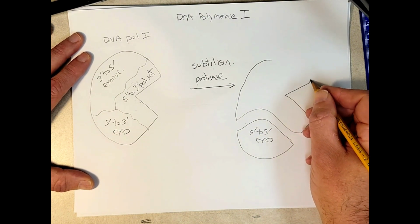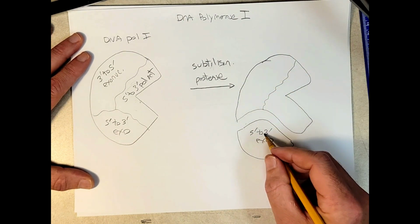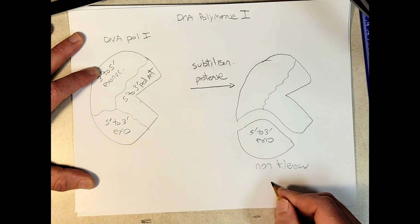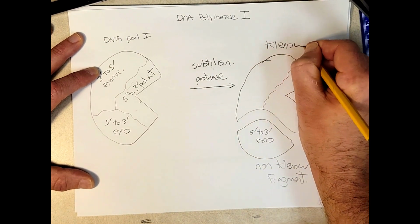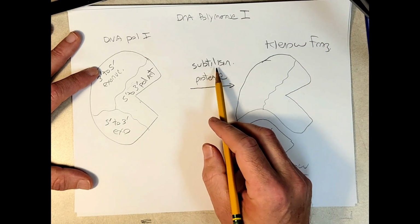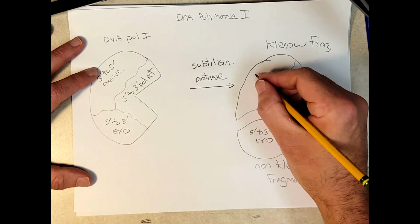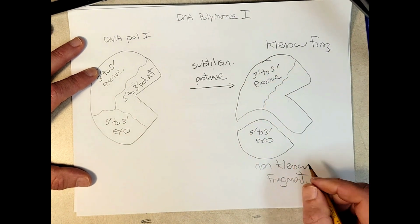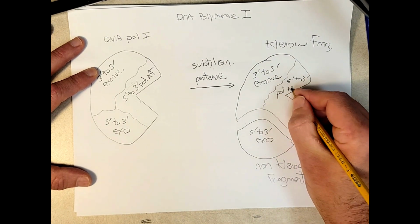And the Klenow fragment can be separated. The Klenow fragment is larger than this other part down here, the non-Klenow fragment. I don't know why it doesn't get a name. Or maybe it does have a name and I don't know it. So the Klenow fragment is the big fragment left over after subtilisin protease treatment of DNA polymerase 1. And so the Klenow fragment retains the 3' to 5' exonuclease activity and the 5' to 3' polymerase activity.